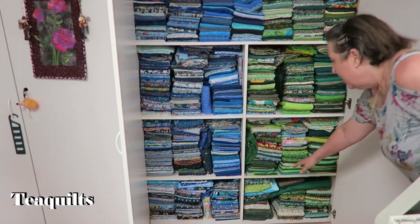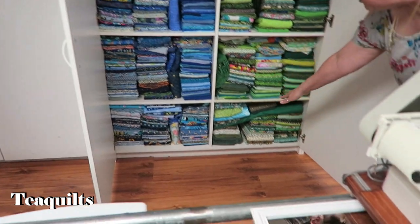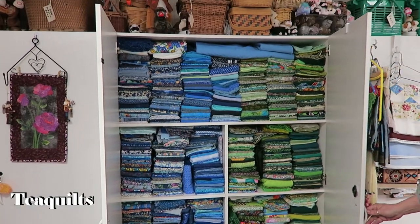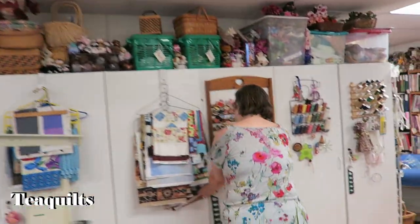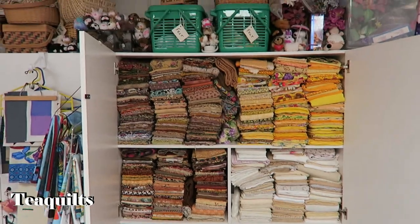You don't need another piece of fabric. My husband had to add one shelf because this was missing, and I wanted all the shelves. But he had to add one to each one of these cabinets. Very nice. So beautiful. You want to see more? I'll show you the rest of them. You know we love fabric. So do I. Can you tell?